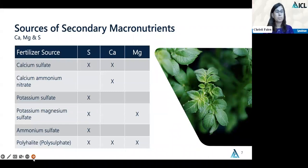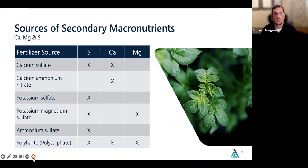Okay, Jason. Well, thanks for that overview, Christi and Rob. We're going to touch briefly on different sources for secondary macronutrients, and many of these will be familiar to you. Again, we focus primarily on the dry, granular products. Certainly, there are other sources that could be considered, liquids like calcium thiosulfate or ammonium thiosulfate, other types of foliar calcium products. But we have compared here gypsum or calcium sulfate, calcium ammonium nitrate, potassium sulfate, potassium magnesium sulfate, which many of you will recognize as Kmag, ammonium sulfate, and then finally polyhalite or polysulphate, that we'll talk about in more detail in a moment.